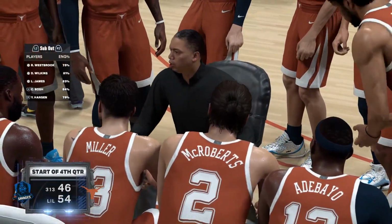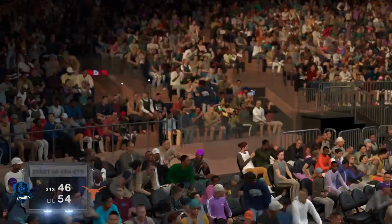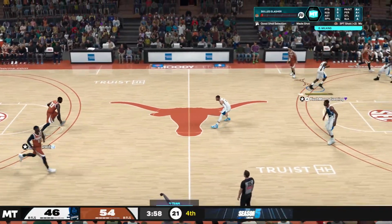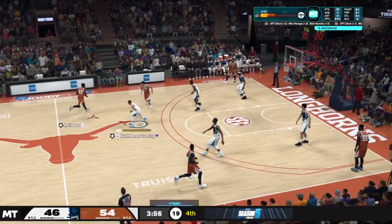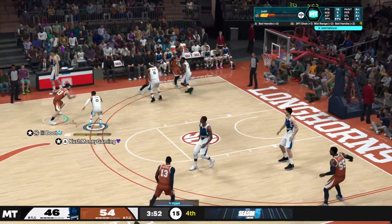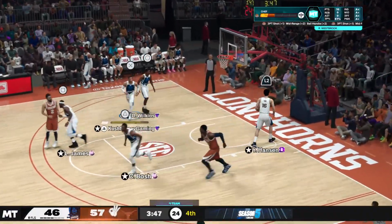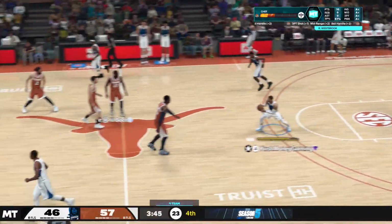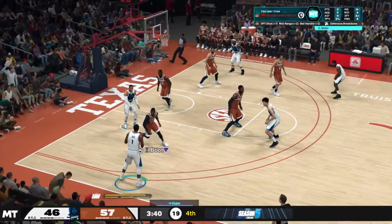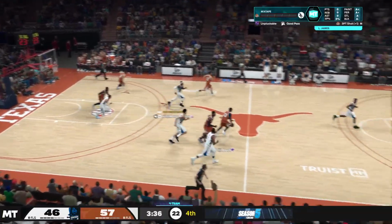And this is it. Glad to have you along for this fourth and final quarter. Green with the ball. Miller outside. Launches it. That's in. That's his fifth field goal. He's shooting a hot 71%. 5 for 7. And you could tell, even in warm-ups, he was primed for a big night.